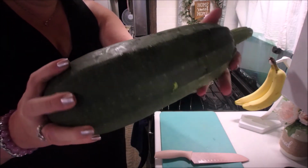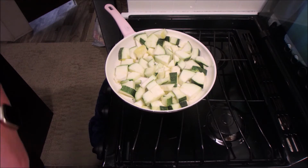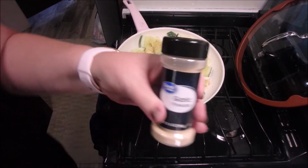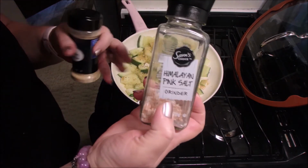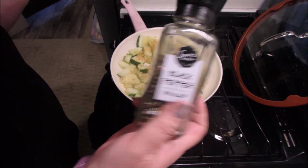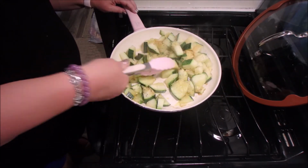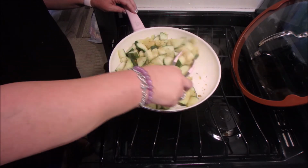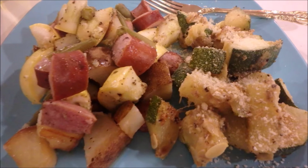This is the massive zucchini. I used half of this. I chopped it up, put it in the frying pan with some olive oil, and then after it got cooking, I seasoned it with some garlic powder, salt, and pepper. It was fantastic. I've still got 2 left in the fridge. I know the bigger zucchini though, it's not good for salad, so I'm going to find things to do.